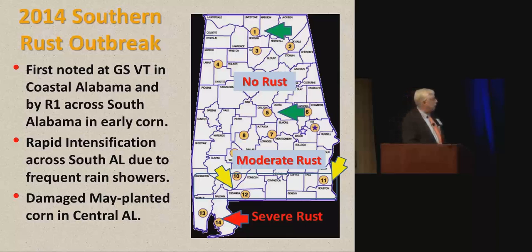There was a moderate amount of rust in this zone in the lower counties. There was certainly enough in that area to treat, particularly for those growers that were growing corn to make 250 or so bushels per acre. For regular early corn, there was no rust in central Alabama and none in the northern part of the state. However, again, we had some corn planted a little bit later in these areas, and the corn hit it with both feet. So that delayed planting is going to be an issue.